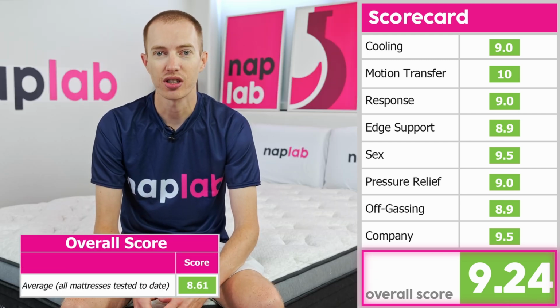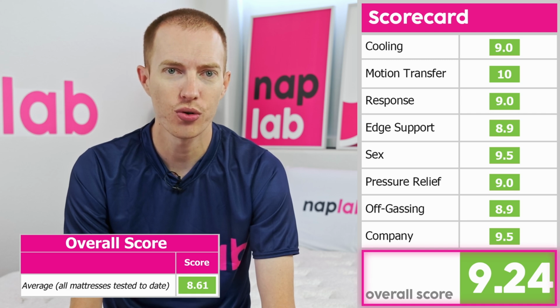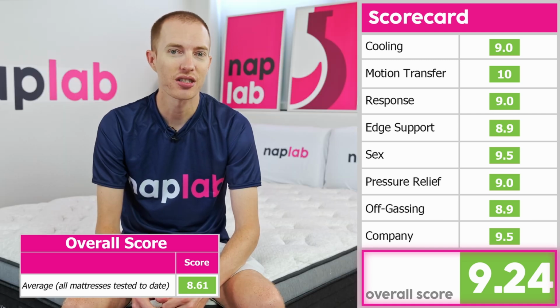For reference, the average performance score is 8.61 across the 242 mattresses tested to date. As for the other Plus models, the regular Plus version scored an 8.22 and the Plus Elite scored a 9.60.